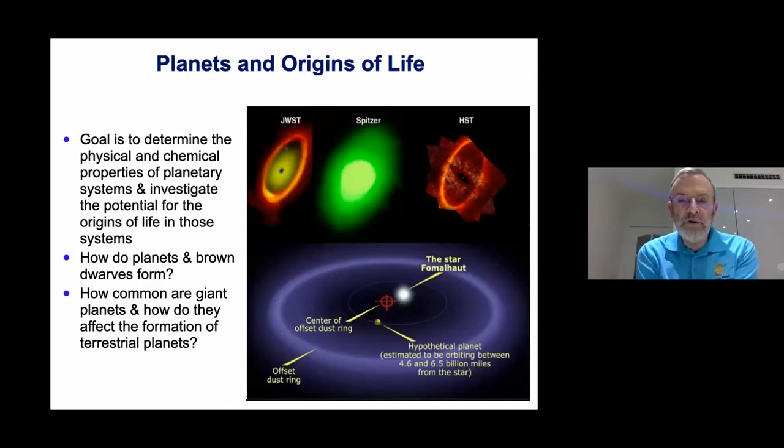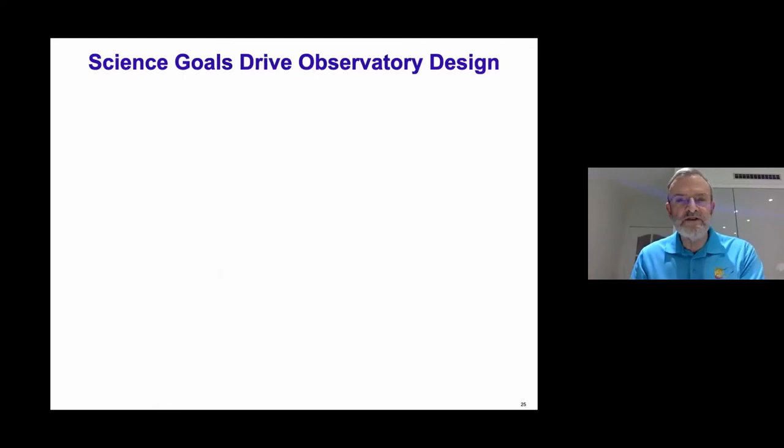Also, how do planets form and what is the origin of life? I'm not going to dwell on this one, but we have to put in the little green men somewhere. But let's not dwell on that too long.